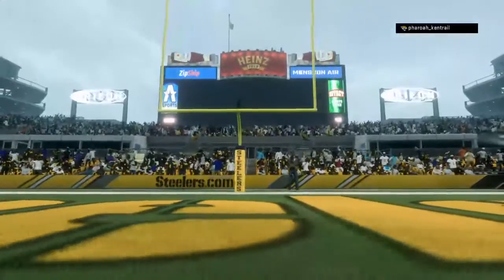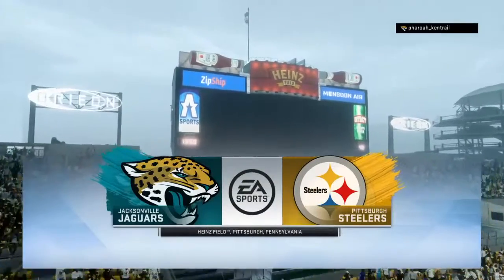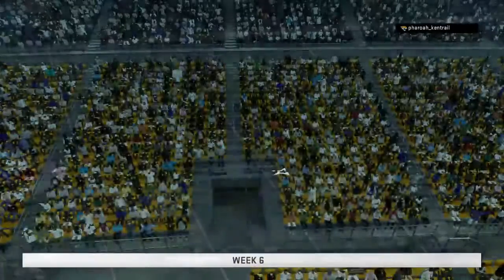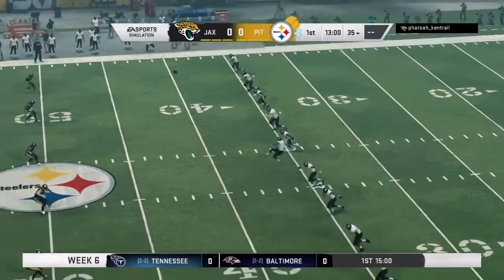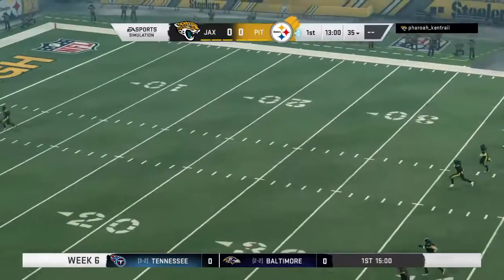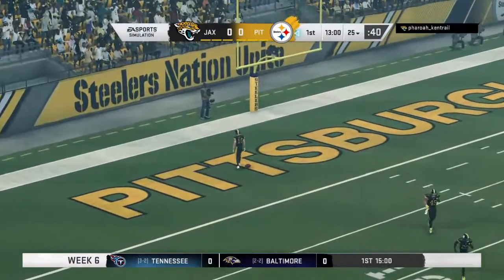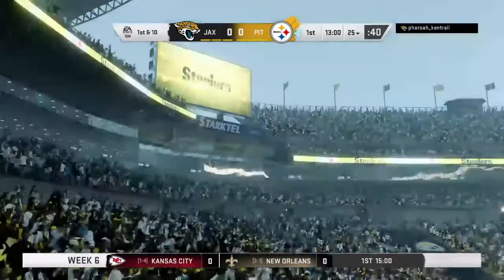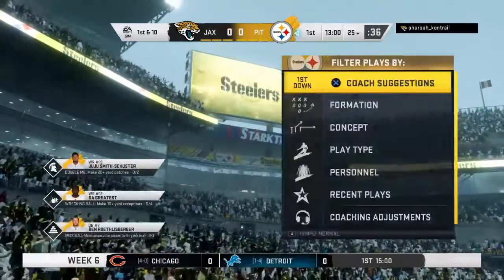We are just across the Allegheny River from downtown Pittsburgh at rain-soaked Heinz Field in the Steel City. The scene a few moments ago, here it is. It's unlike any other in sport as both teams made their way out of the tunnel. These folks are fired up as their guys are ready to do battle between the Jacksonville Jaguars and the Pittsburgh Steelers.